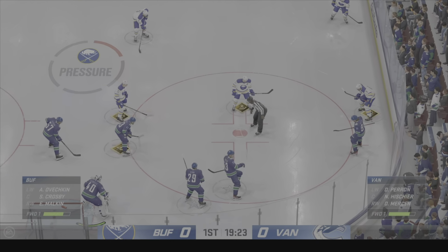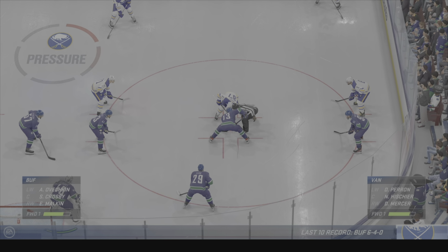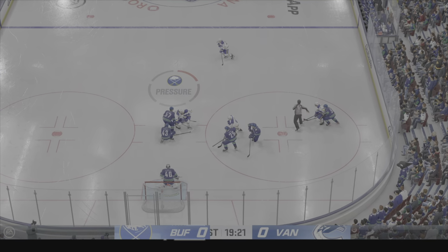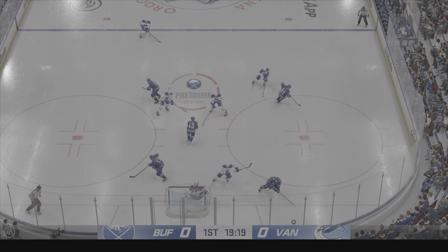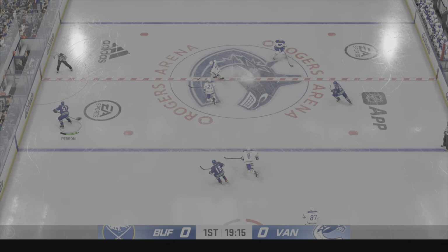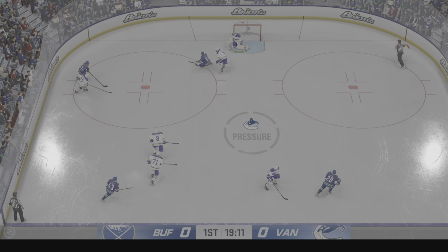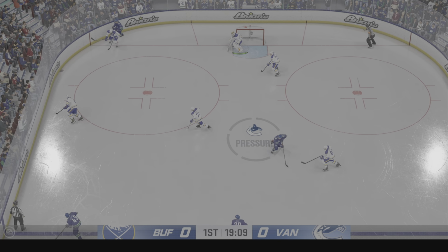Crosby's got that beauty backhand ability, guys. That backhand shot is hard for the goalies to track, and he uses that to score. Hughes can steady the blue line for his team while also contributing points. I'll be watching closely to see if one of those players can give their team the edge. Now back to you.